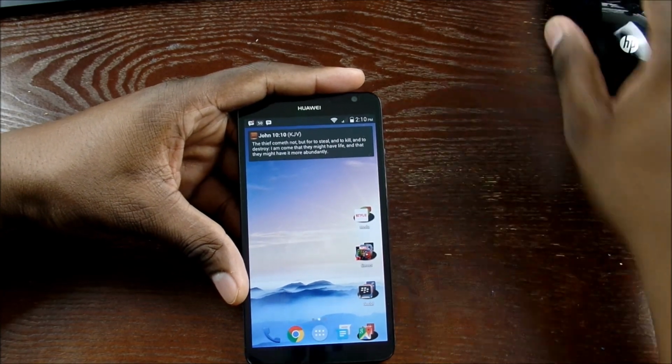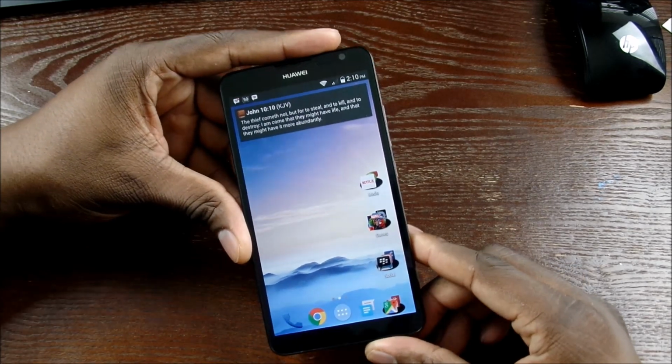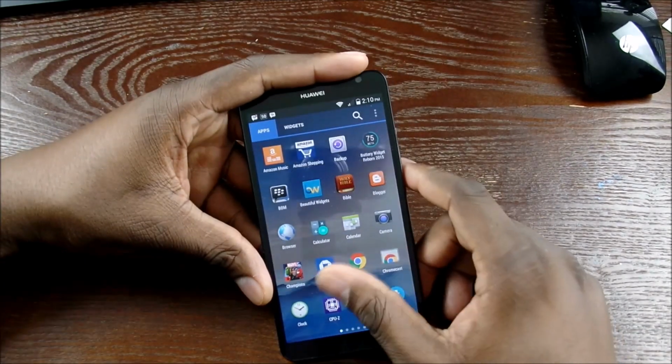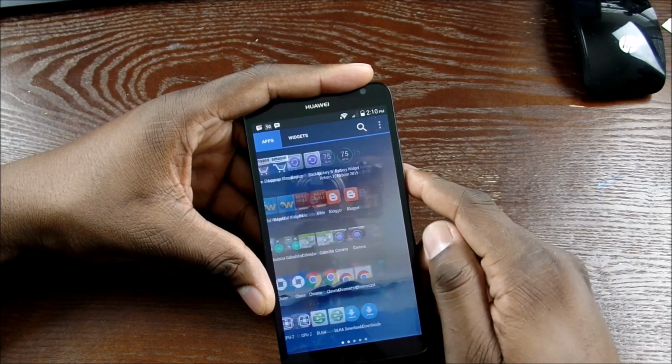But you've got to give credit where credit is due, and Huawei has definitely hit the nail on the head, so to speak, with this device. It is a great device. You would never think that this was just a Snapdragon 400 in here.